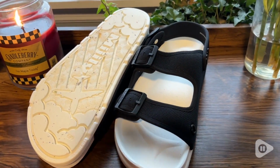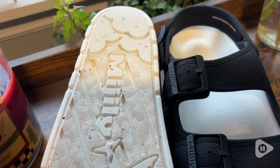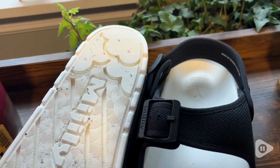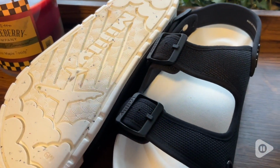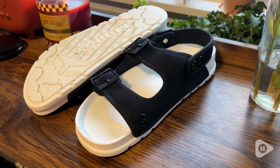I am so excited to tell you about these beautiful sandals from Mijily. So I've got to start off by telling you my favorite thing about them is how comfortable they are. They are very lightweight. I love the material that they're made out of.